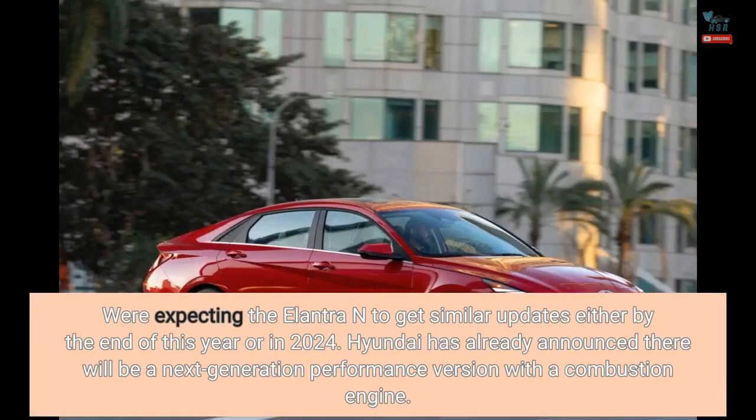We're expecting the Elantra N to get similar updates either by the end of this year or in 2024. Hyundai has already announced there will be a next-generation performance version with a combustion engine.